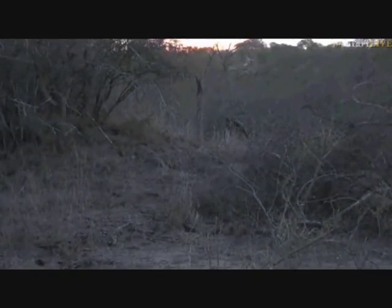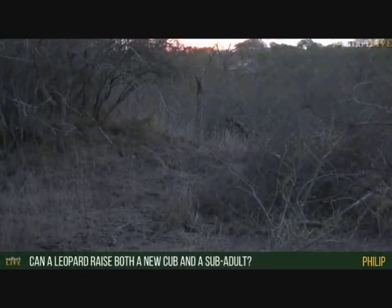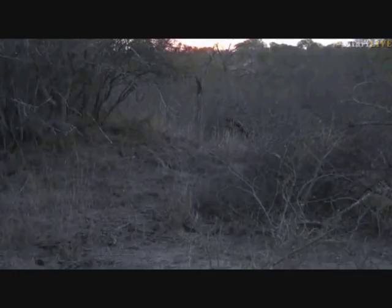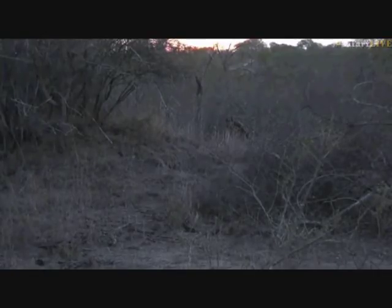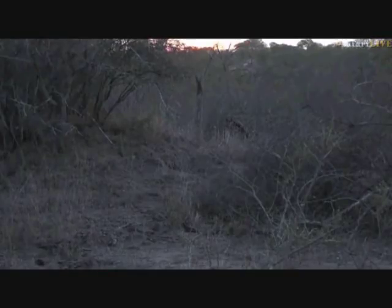Well, you see, Philip, this is the thing that the textbooks will tell you, no, they can't. You ask, can a leopard raise new cubs and a sub-adult at the same time? Well, Tumba's obviously killing for himself. He must be, or he'd be getting very hungry, I suspect. So the answer is, I'm not sure that she has the ability at the moment to look after all of them. She might kill an impala somewhere and then go and eat it, and he might find it and then finish it. So it does happen from time to time, but it'll be difficult for her.